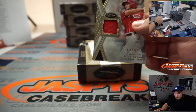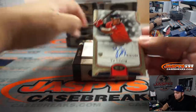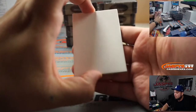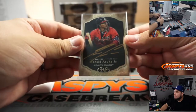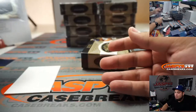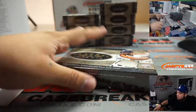Nick Senzel for the Reds. Yu Chang, rookie, for the Cleveland Indians. Chris Walker. Ooh, look at that. How about a little Ronald Acuna Jr.? He didn't really have the best NLCS batting average, but the Braves did make it there, and I'm sure they'll be back in contention in future years. There you go, Matt with the Braves. And actually, let me flip this. This is not a rookie card, but it's all we have for 75s right now. Very nice. Next one.